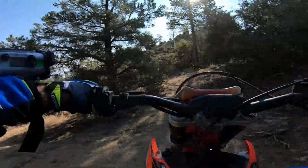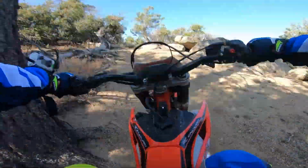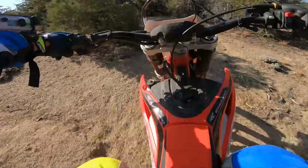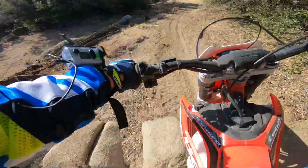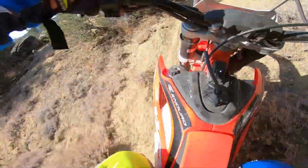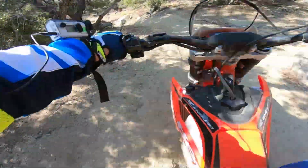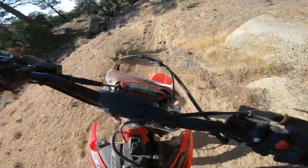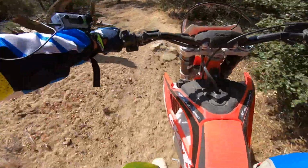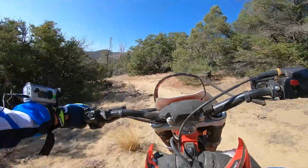But if I were to change gears and all of a sudden say, okay, now I'm at a special test, that's where you really start using the brakes to slow down. A little more clutch. You're relying on the performance of the bike. That's the dichotomy of having a bike that's supposed to do a lot of stuff.